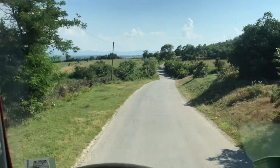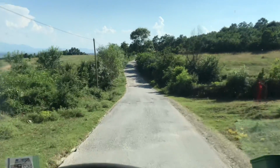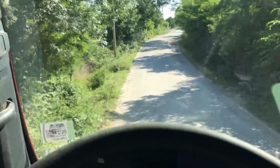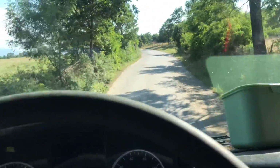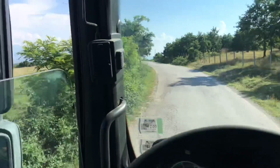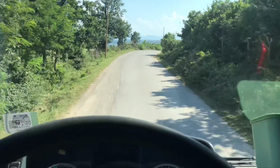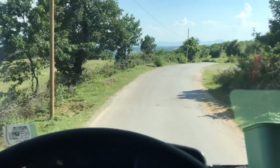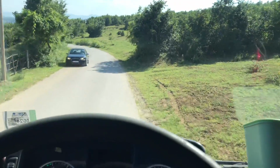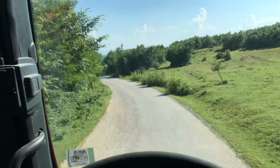And by the way, these are the roads that we have to deal with during the transport. Now I am empty, I am going to the base where we manufacture asphalt. I don't think I'm going to be loaded again, but just to show you the difficulties that we face as truck drivers, how difficult it is sometimes. This is not a highway, absolutely. This is barely for two cars. Look, I have to go out of the road to make space for the guy who is coming from the downhill, going uphill.